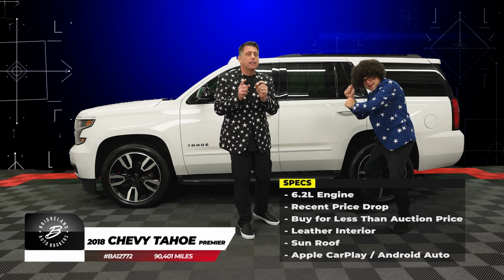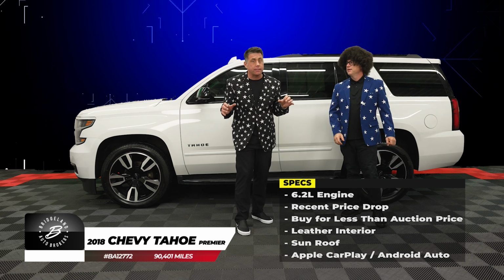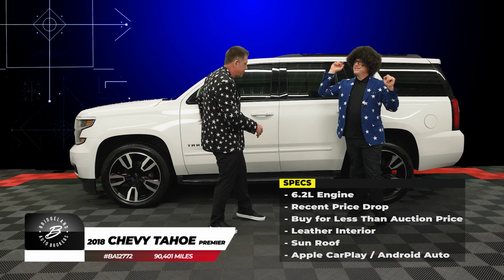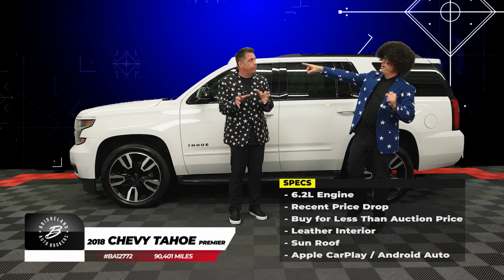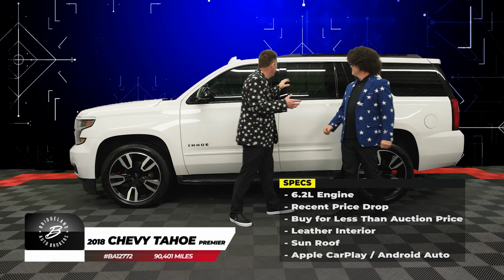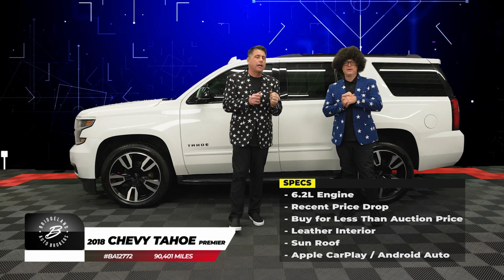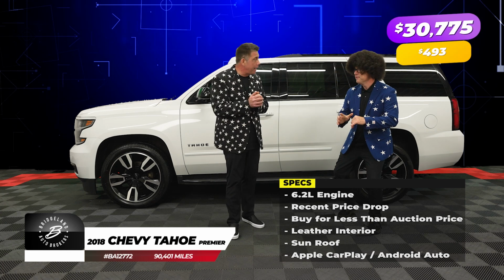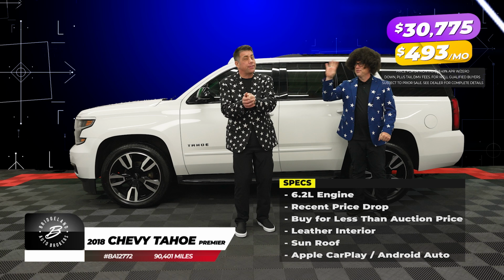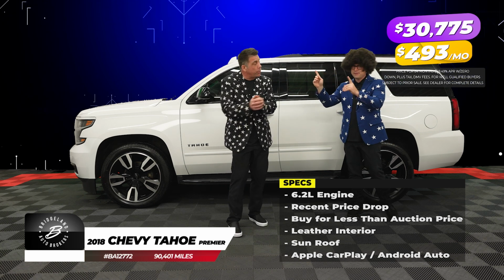One more crack. 2018 Chevy Tahoe Premier. This one is the luxe of the luxuries. It's got every option in it. DVD, roof, the 22s, just a lady. 6.2 liter. It's got, what is it, 88K, 90,000 miles on this. Here's the catch: $30,775, or a payment of $493. If I don't move this within the next couple of weeks, she's going to auction.